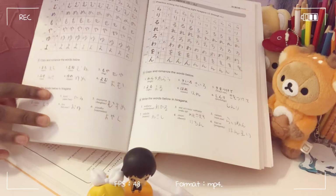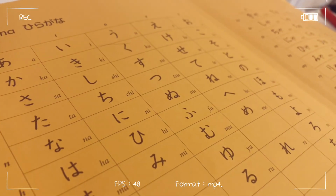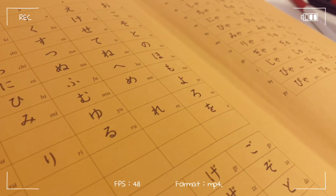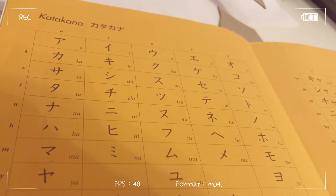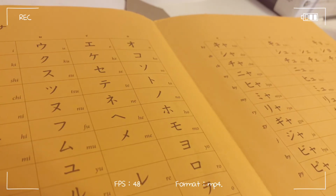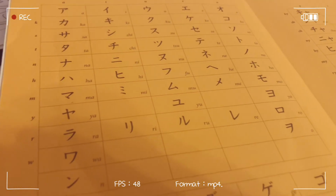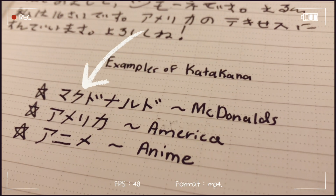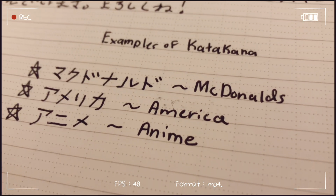You can easily spot hiragana as it has a rounded shape and is typically used for function words, conjugations, and native Japanese words that aren't written in kanji. Katakana, on the other hand, has the same phonetic sounds as hiragana, but it is written with straight and sharp lines, typically used for loan words and foreign names. For example, the word McDonald's would be written in katakana, as it's a word that comes from abroad.